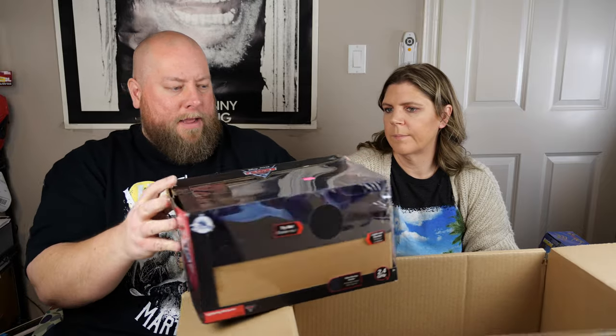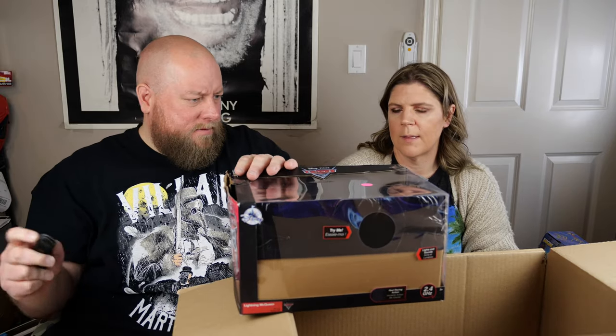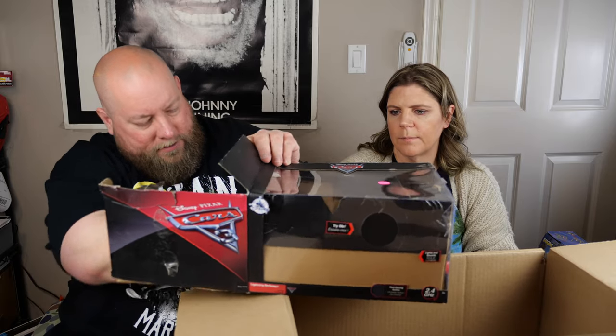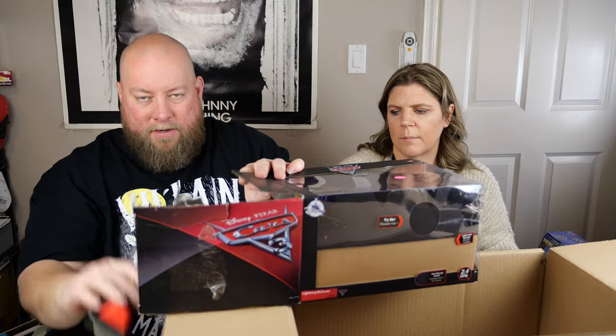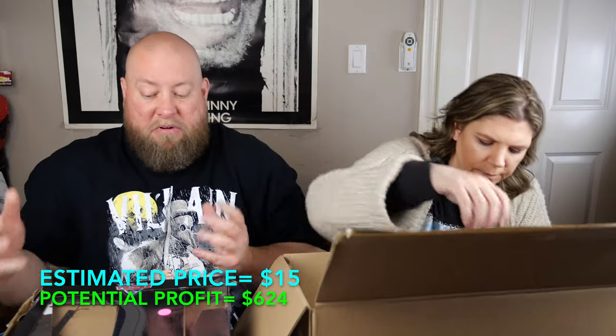What we got here? Disney Cars? We got a package. Is it Lightning McQueen? Oh, I think so. That's what it says on the back. I've never seen this movie. It is an RC car that's in decent shape. I tried it out to see if it works or not. Got the controller, got the car. Packaging has seen some better days. But Lightning McQueen RC car, maybe $20 or so.